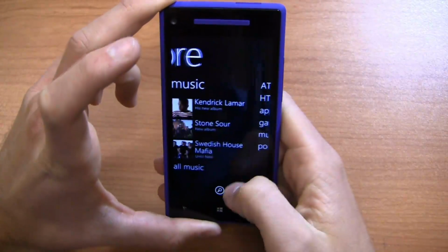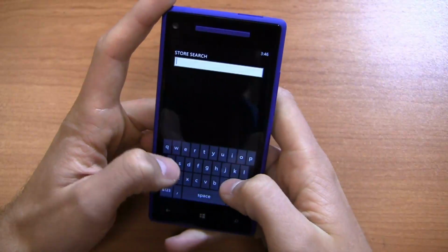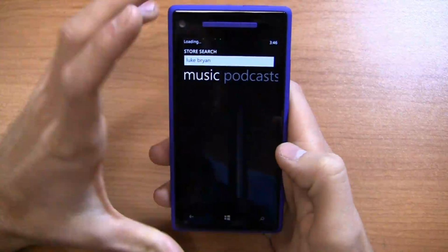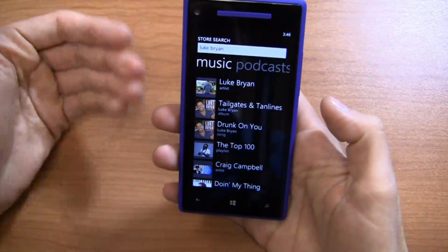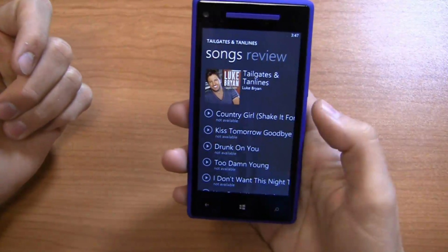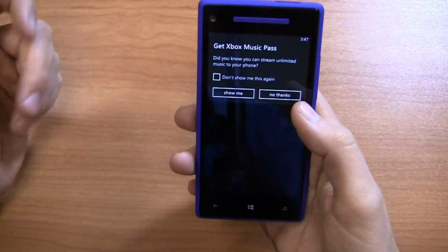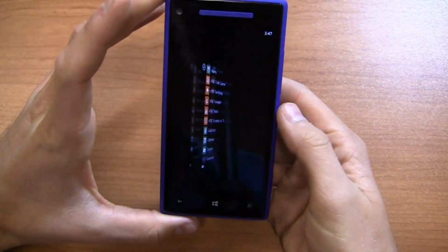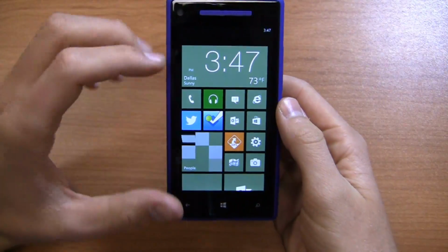But that said, it's not bad. And let's put in, let's say, Luke Bryan. Put in Luke Bryan, see what comes up. And you can bring in your music, Tailgates and Tan Lines, for example, song. And I've got Kiss Tomorrow, one of my favorite songs, right here. I can get an Xbox Music Pass and stream unlimited music, or I can download that individually or buy the CD. So a lot of different options there when it comes to music.